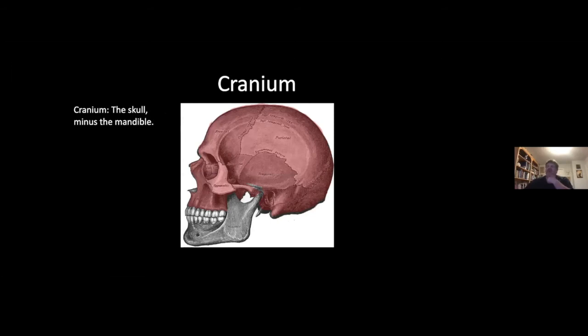Next up is the cranium, and people do often use the term cranium and mandible. I have spelled mandible correctly on the slide. People often conflate or confuse the terms cranium and mandible. The cranium is the skull minus the mandible. So if the mandible has been removed or detached, or we're just talking about the cranium, this is what we're talking about. You can see it highlighted in red here.